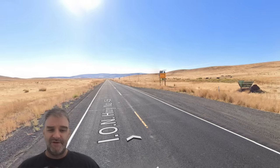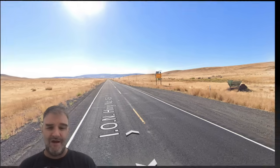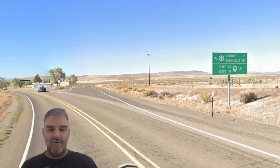Here is the border with Oregon, and that is not a Welcome to Oregon sign that we see there. That's some national forest or something, so really nothing in the way of a Welcome to Oregon sign. Pretty weak. We meet Highway 78, Oregon Highway 78, and we will continue toward McDermott and Winnemucca.